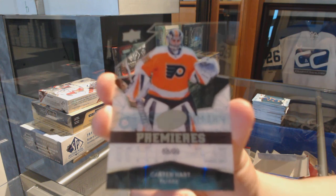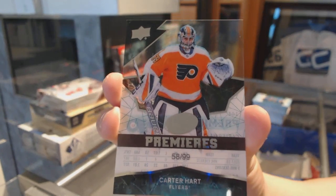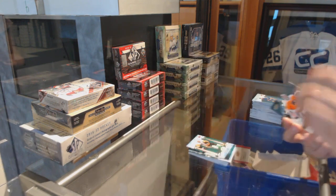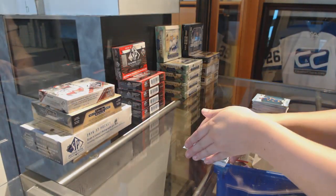Congrats to whoever has Philly. That is awesome. And as always, if you did want to get it graded, feel free to let me know.